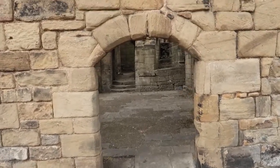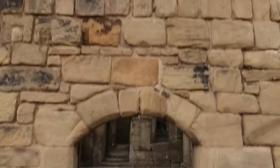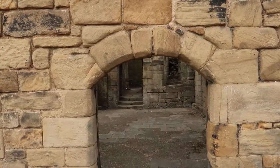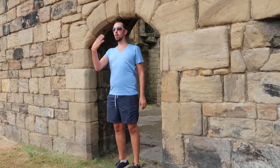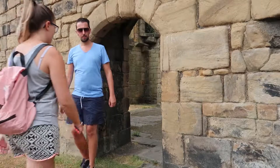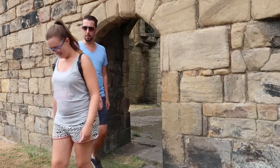Such a little door for such a big building. Like seriously though, that door's really low. I could touch that with my head. Let's try. Yep, I can touch it with my head. Lauren, come and try. I don't think I'll be able to. This is a doorway made for me. Fail. You could be a monk though.